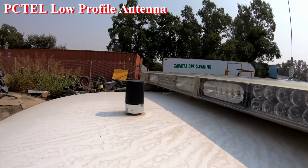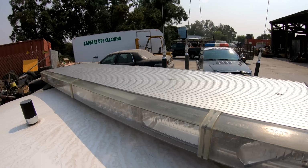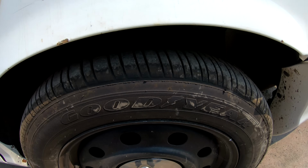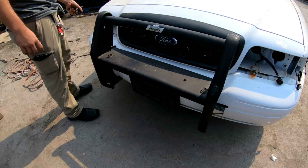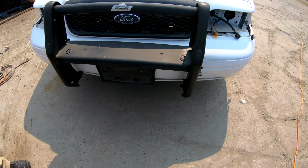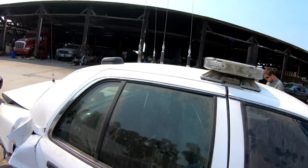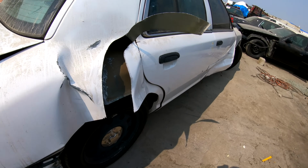Looks like there is a salt and pepper shaker. Looks like we have a Whelen Liberty light bar, LEDs, really good Goodyear RSA tires. LED red and blues probably, right? Got a Gold Rhino push bar, nice and sturdy, very good condition. Some whip antennas. I don't know what in the world happened here.